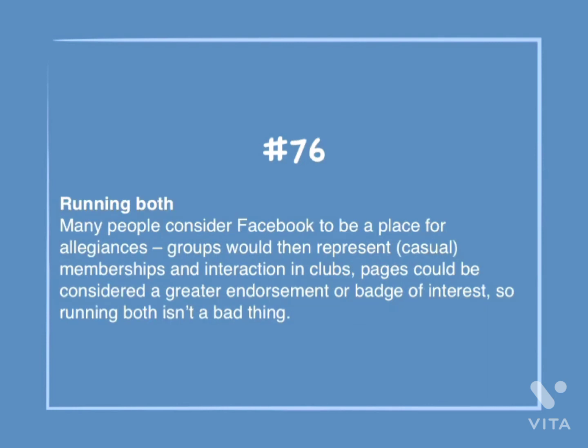Number 76, running both. Many places consider Facebook to be a place for allegiances. Groups will then represent casual membership and interaction in clubs. Pages could be considered a great endorsement or badge of interest, so running both isn't a bad thing.